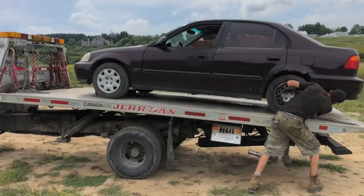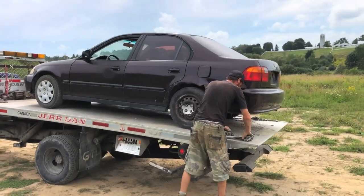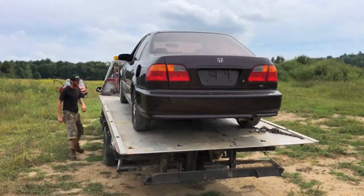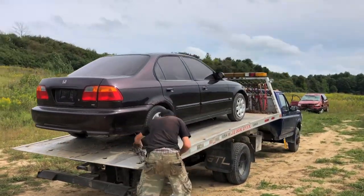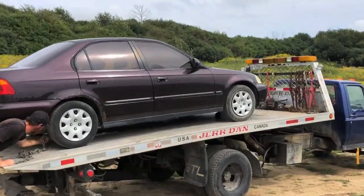So anyways, we got the old race Honda here. I don't think I've ever had a Honda down here, so we'll see how this goes. Go for a little rip, a little toot. And then maybe jump her later this week. This thing is sweet, clean. Anyone want any parts out of it? You got 10 seconds, and we're gonna destroy it.